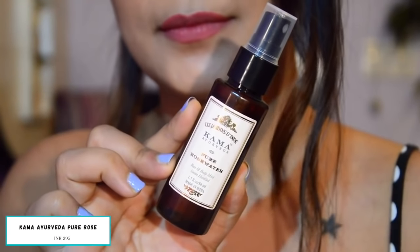Up next is one of my favorite toners. I know I've spoken about this so many times. This is none other than the Kama Ayurveda's pure rose water face and body mist. Now this one is 100% natural, and it is a natural astringent which makes it even better for the oily skin people. Why? Because it controls oiliness, it balances the pH level, and it also shrinks the pores at the same time. And it's 100% natural. It doesn't have alcohol, which is even better. And once I apply this on my face, trust me, I feel like I have just drenched myself in a bucket of fresh roses.